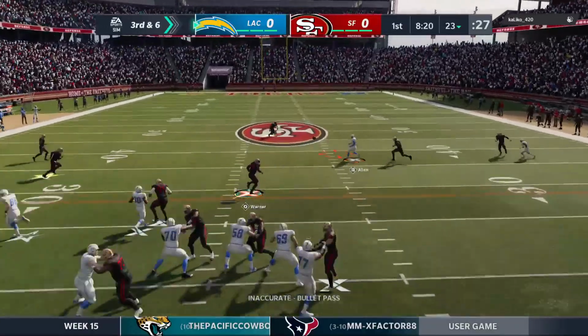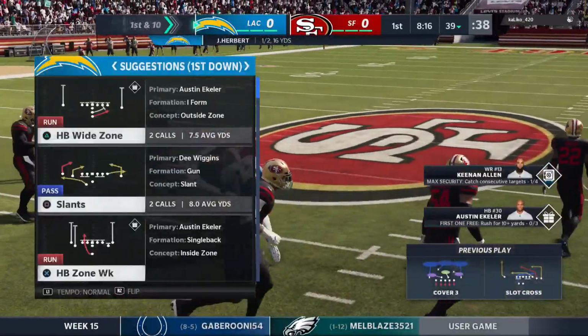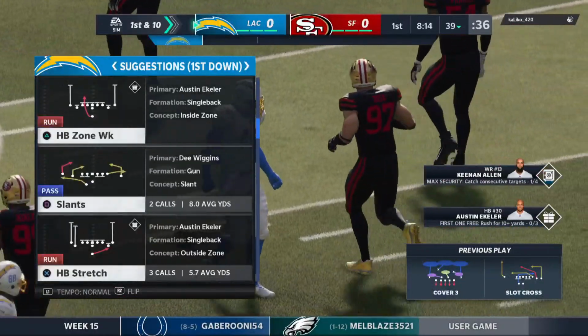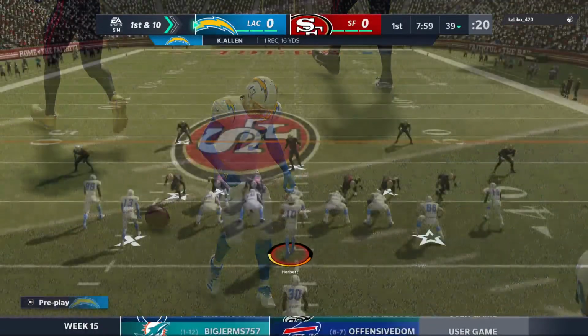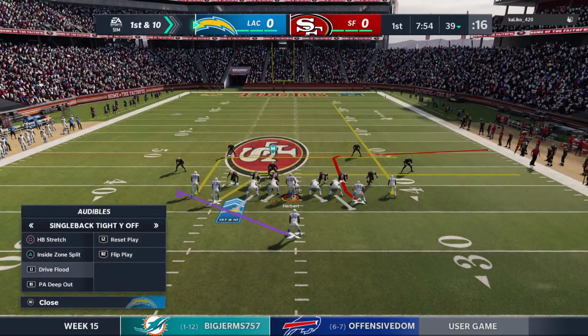Going to throw on third down with Herbert. And he gets this one just shy of the 40, down at the 39. It'll be a pickup of 16 and a Charger first. So from the 39 now, they'll come up on a 1st and 10.